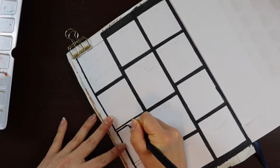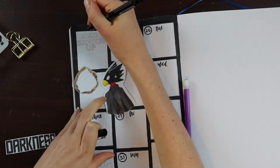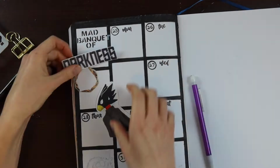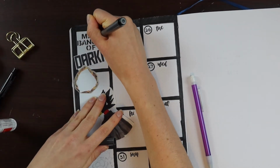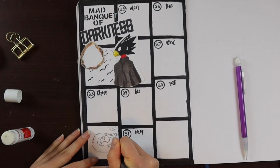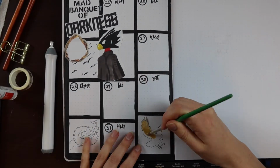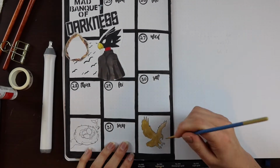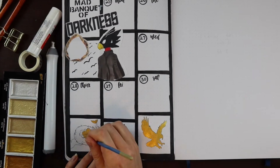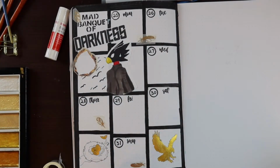On the squares that weren't days, I added little bird-themed things, a nest, some flying through the sky, and it was kind of meh, so I remembered my gold feather washi tape, and I thought that would be a nice touch on the spread of this bird person. I realized I was going to add dark shadow, and then I totally forgot. But anyway, without further ado, here's the final flip through.